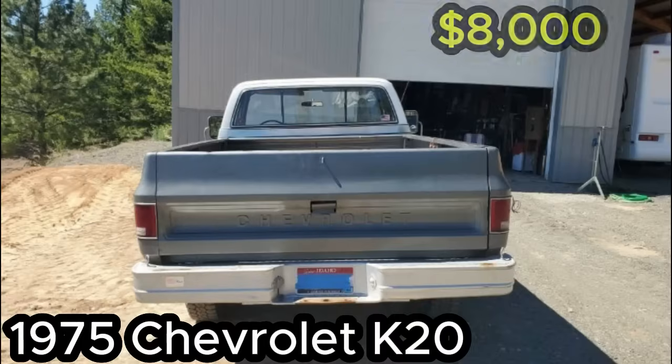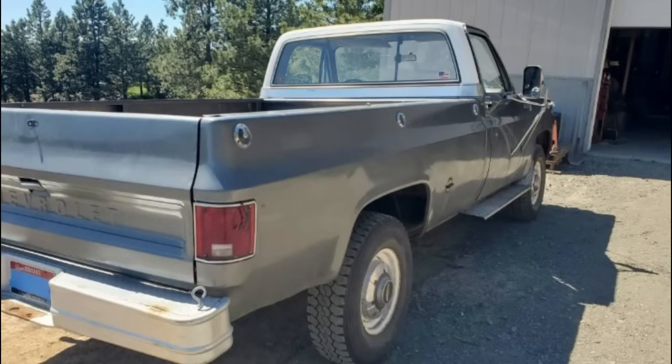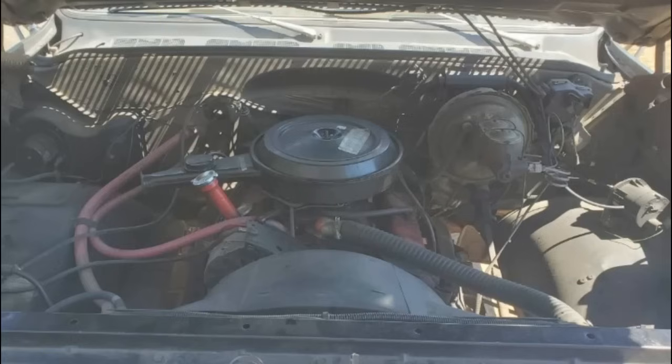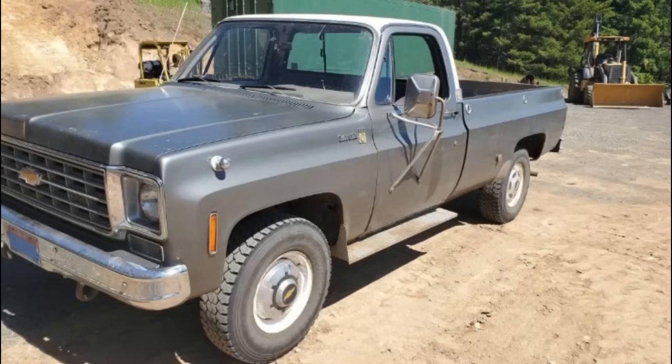Number 9. The 1975 Chevrolet K20, listed for $8,000 in Hayden, Idaho. This heavy-duty 3/4-ton pickup features a powerful V8 engine, paired with an automatic transmission, and backed by Chevy's legendary four-wheel drive system, making it an ideal base for off-road builds, farm use, or restoration into a classic showstopper. With an odometer reading of around 100,000 miles, it's lived a full but manageable life. And for a nearly 50-year-old truck, that's nothing short of impressive.